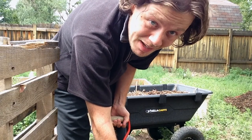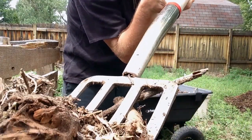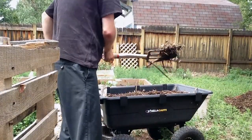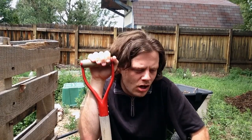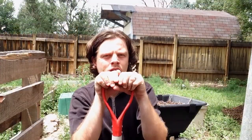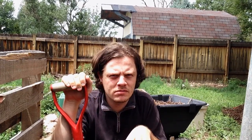Ants. I found some ants. Ants. You see them all moving there? Part of the food web. One lesson that mouse taught me is that this pile of compost is more than just compost. This pile of compost is a habitat. And with that revelation, and the fact that I don't need this compost yet, I'm going to throw some of the green waste I have from my front flower bed in amongst this, and I'm going to put the pile back because I don't need it yet. And it is a habitat.